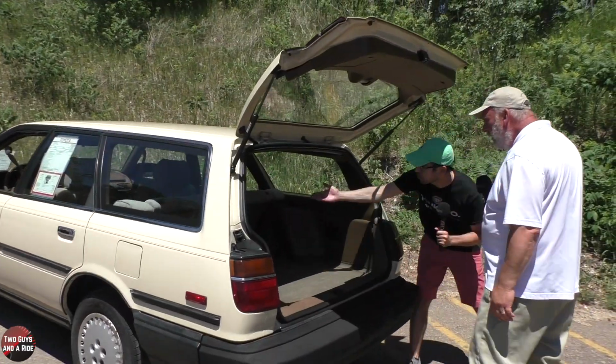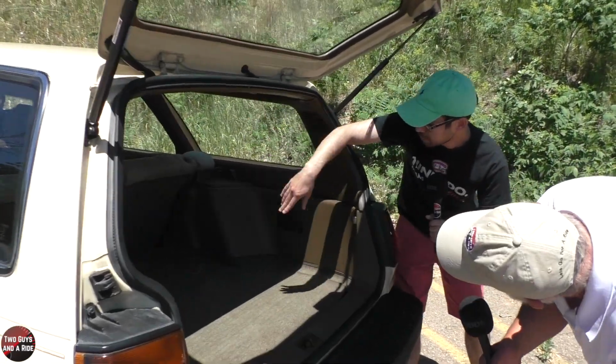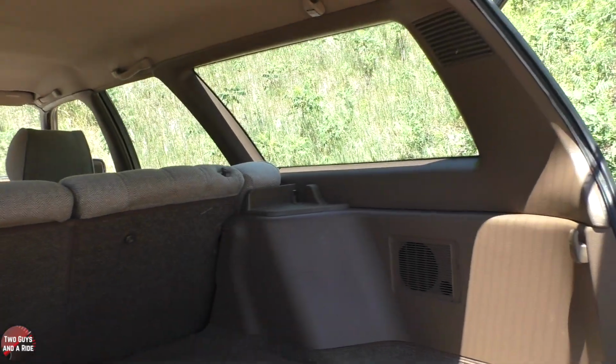There are speakers mounted on the roof here. Oh, there are. Look at that. Right in the back.